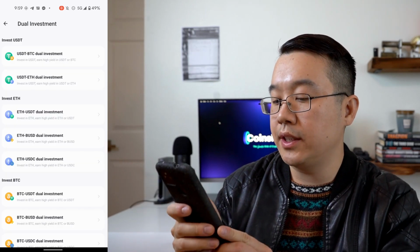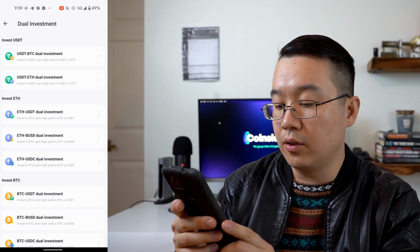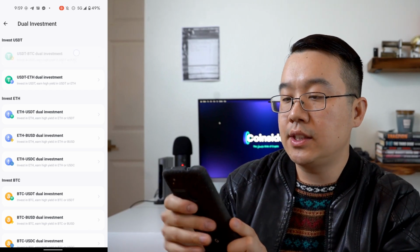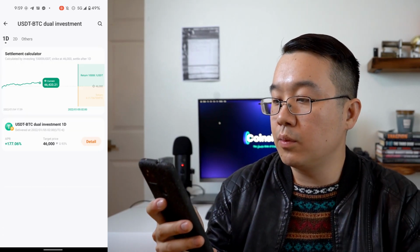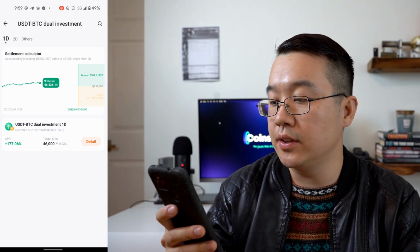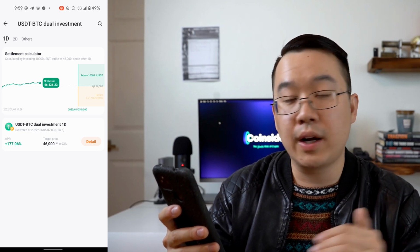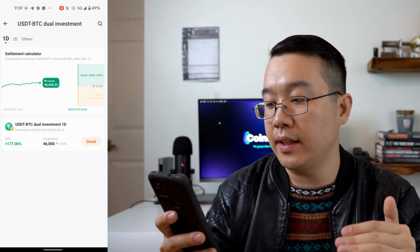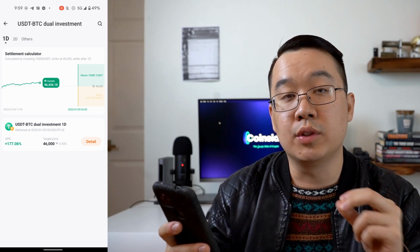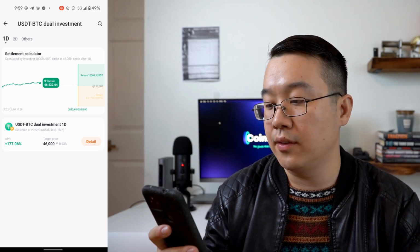There's a lot of options here, but the main ones that we covered were USDT BTC, or the flip side, BTC USDT if you want to invest in BTC. Let's just do the USDT one. And what's really interesting here is that their chart really clearly tells you, like at the settlement time, what is the price that is the pivot point, right? 46,000. If it's above that, you get your yield and return in USDT. If it's below that, you get your yield and capital back in the form of BTC.